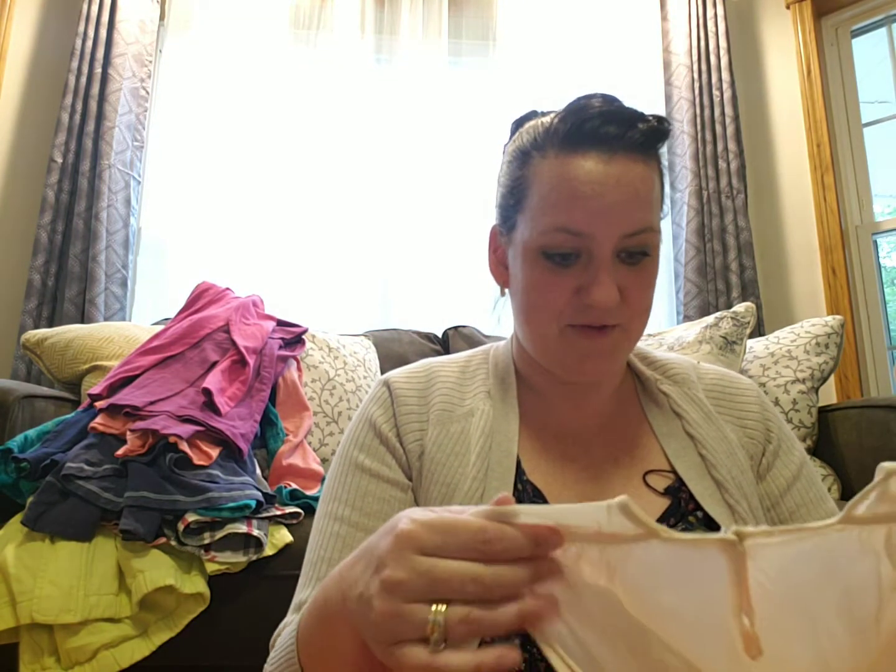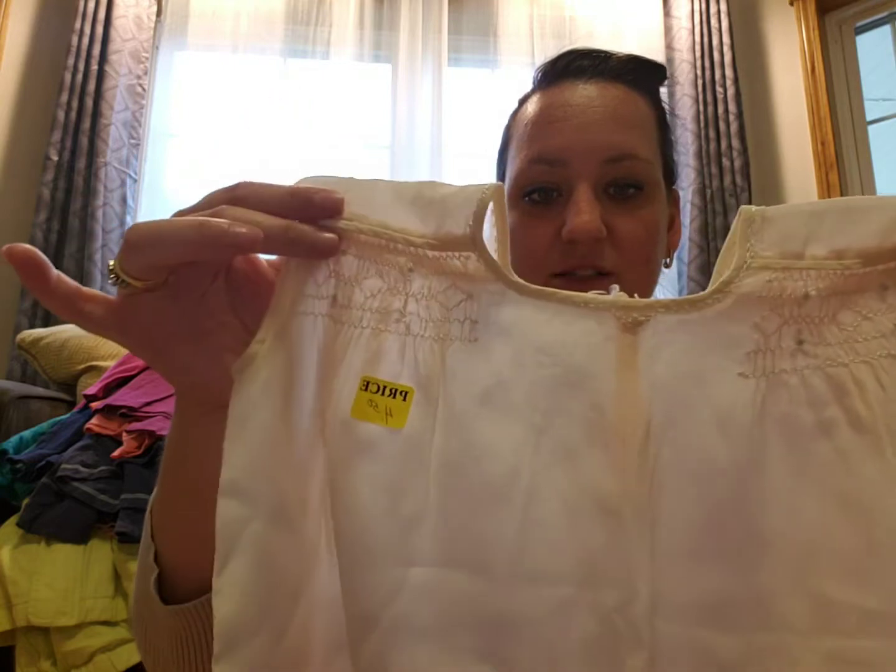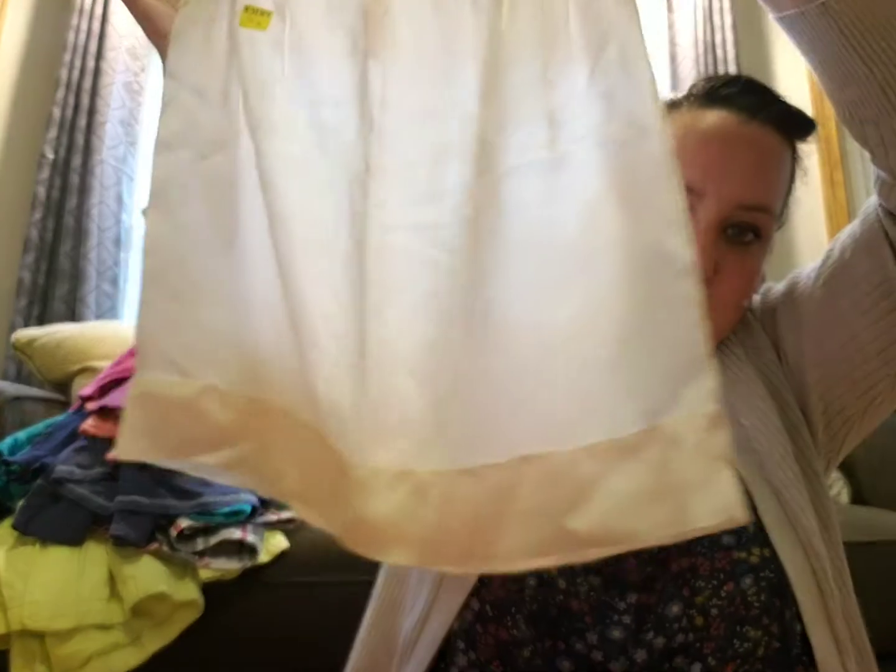So that will be great. And then I also got a Christmas one, a nice red Christmas one that will fit it as well. So that was wonderful. I found this little slip, and I just thought it was so precious. I'm going to hang this in my little one's room. But isn't that just so vintage and antique and sweet.